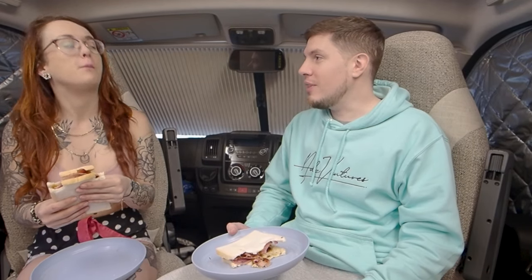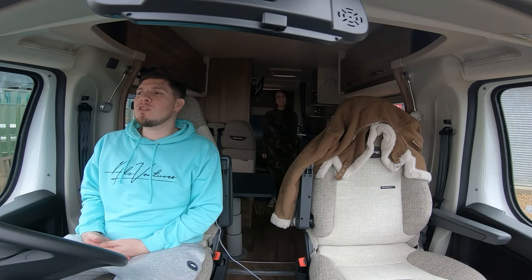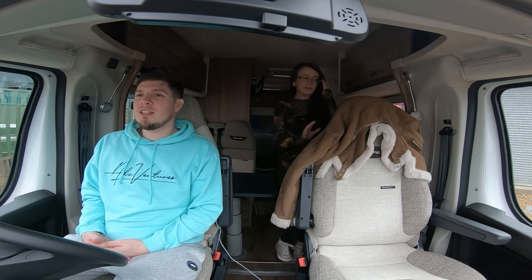I'm pretty sure most normal people, if they knew they were getting a luxury motorhome for a week, would have planned some sort of route or destination. What have we done? Nothing. You're required at the front of the bus. The bus. Is everything locked?